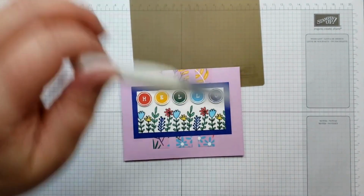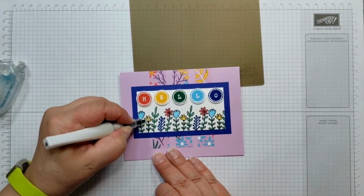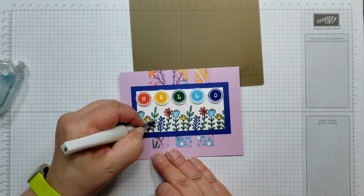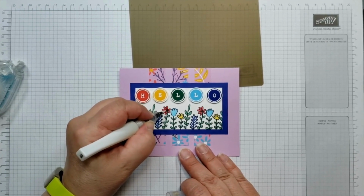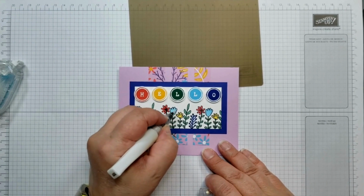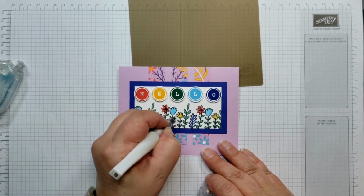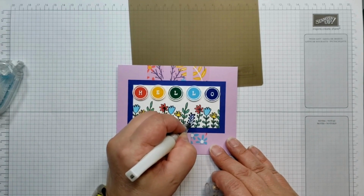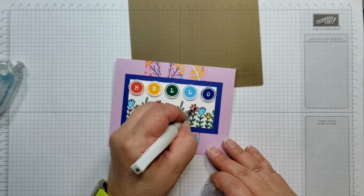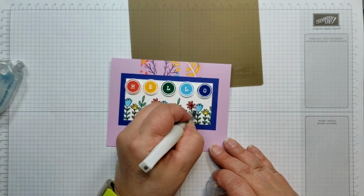Now I'm going to bring in my Wink of Stella. And I'm going to add some just to the flowers. So the colors of these flowers, they're basically mimicking the colors that are in the flowers and the leaves that are in the DSP. The only difference is I'm not using the dark shade of that blend. I'm using the lighter. And as far as crushed curry goes, we don't have Stampin' Blends in that color. We have it in Daffodil Delight, and that's the closest color that we got. I could say that I can match up with the crushed curry.